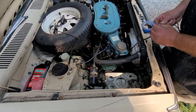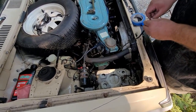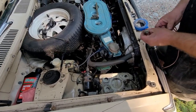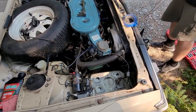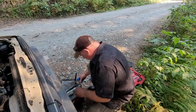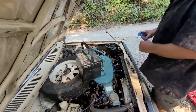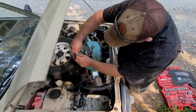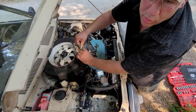Might have to cut that off. Let's test and see if it works first. Let's do a little Mickey Mouse work here first. Let's put this on the battery. I don't think it'll make a good connection, but we're just proof of concept at this point.